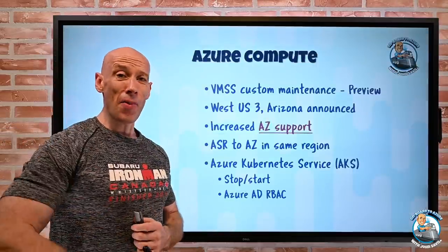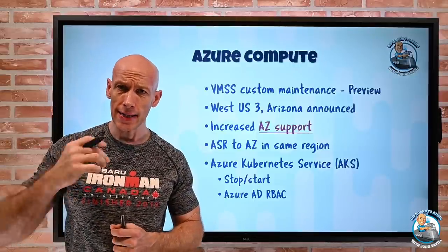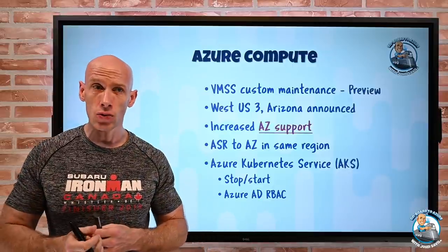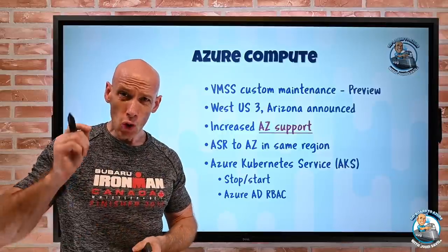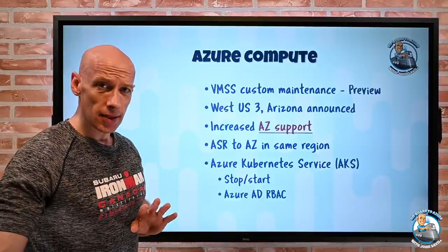Azure AD RBAC. So I can kind of do this today. Today I can take Azure AD identities, map them over to Kubernetes roles, run some commands, and then they'll work. And then do it for a different cluster. What this is actually doing, it's just fully integrated.